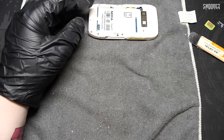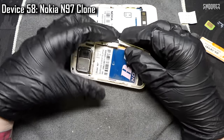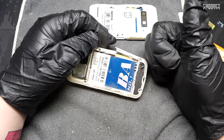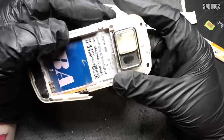Last three. Has it been 59? I don't know. Probably. It's an N97 clone. Now, the plastic is damaged, but there's nothing that s'mores can't unscrew and pop into place and use some super glue and go. Problem solved. But this is an N97. It's got the Carl Zeiss lens there.